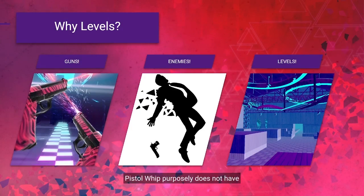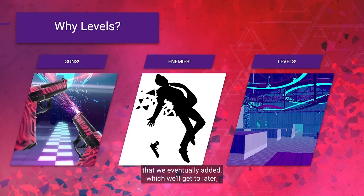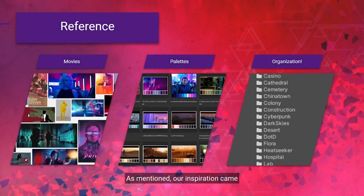Pistol Whip purposefully does not have any direct representation of the player, such as hand presence. The game really comes down to the guns, the enemies, and then the level itself. So, aside from the campaign modes that we eventually added, which we'll get to later, the levels themselves are largely what tells the story in Pistol Whip. As mentioned, our inspiration came from modern action movies like Atomic Blonde and John Wick.